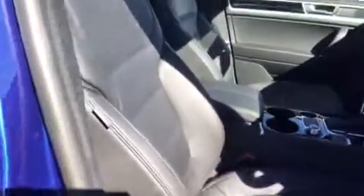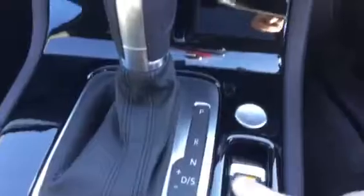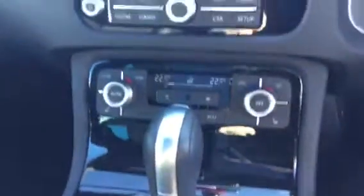It also has keyless entry. So you'll see the little dimples on the side there. That just opens the door. Comes with a 14-way electrical adjustable seats, full leather, panoramic sunroof as standard, push button start, so you press the button down here and then the car will then start.